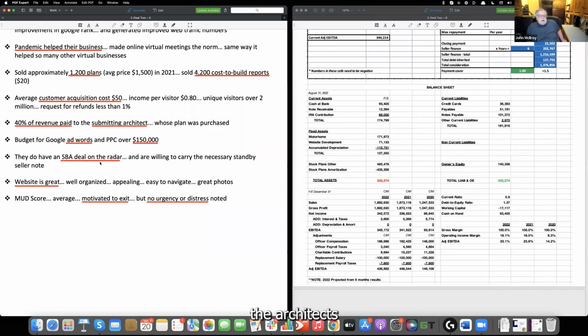Now, what do they pay the architects who submit these plans? They pay 40% of the revenue that's paid. All right, so that's not bad. I'm sure some of these people are doing quite well. They budget for Google AdWords and pay-per-click type advertising about $150K. They do have an SBA deal on the radar and are willing to carry the necessary standby seller note to make it happen. The website is great, well organized, appealing, easy to navigate, great photos.